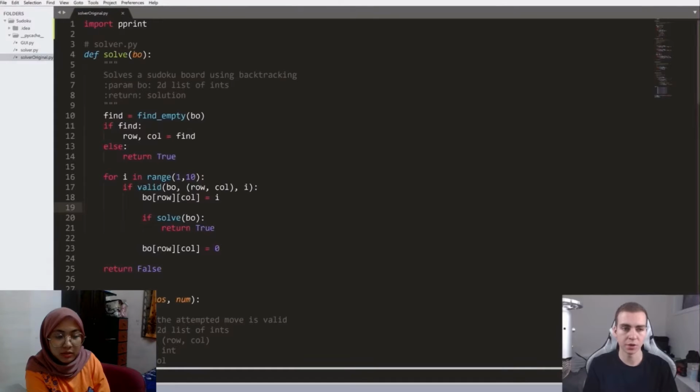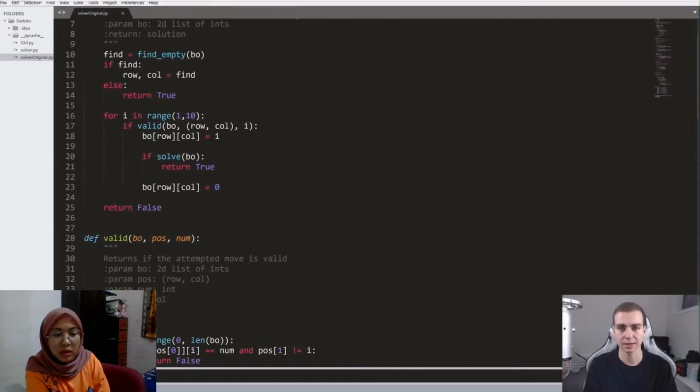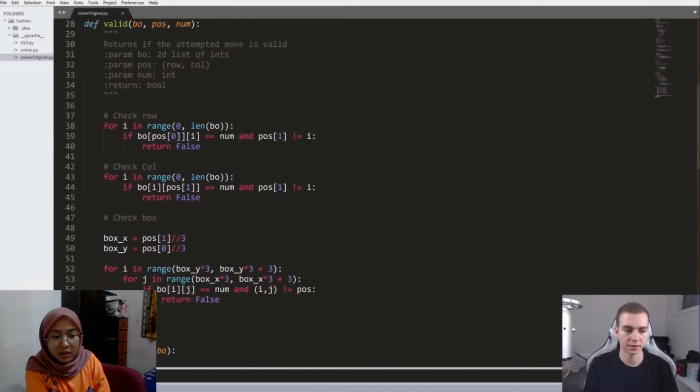I started this project originally by just creating a text version of this. You can see here, like I have a function that just solves a Sudoku board. It says solves a Sudoku board using backtracking. The algorithm I use is backtracking. I'll talk about that later.